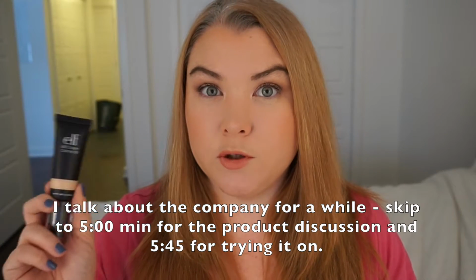This is one of the few e.l.f. products that I own. I believe the only other e.l.f. product that I own is a duo of bronzer and blush, and it's not really my favorite. I didn't use it too much.